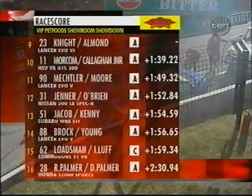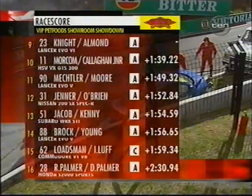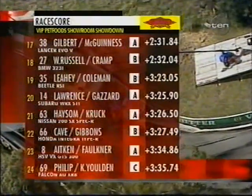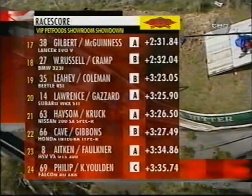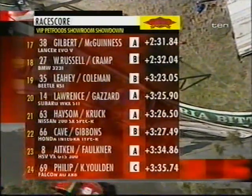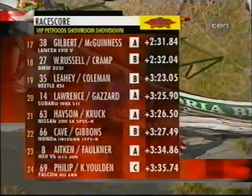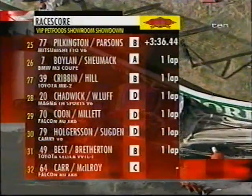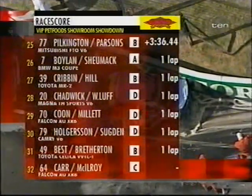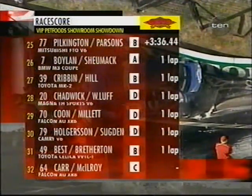Metchler and Moore, Jenner and O'Brien, Jacob and Kenny doing well, Brock and Young. First of the Class C cars is Loadsman and Love, and Palmer behind them. Russell and Cramp, Class B, Lay and Coleman, Class B, Lawrence Gazzard, Haysom Cruck, Cave Gibbons, Aitken Faulkner, of course, well down now back in 23, Phillip and Hilden. Leading the way at the moment, all the action. Tony Quinn, come back and join us in just a few moments.